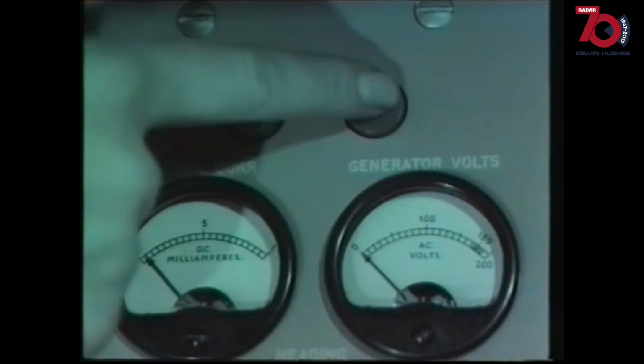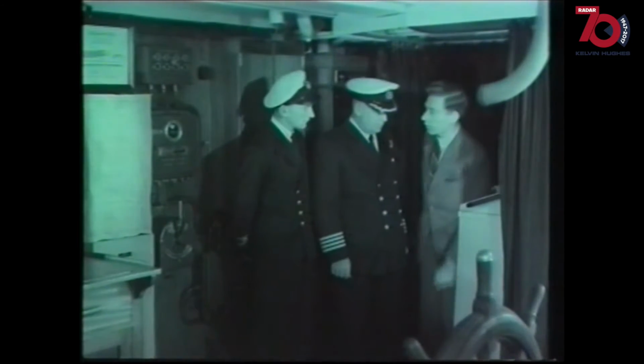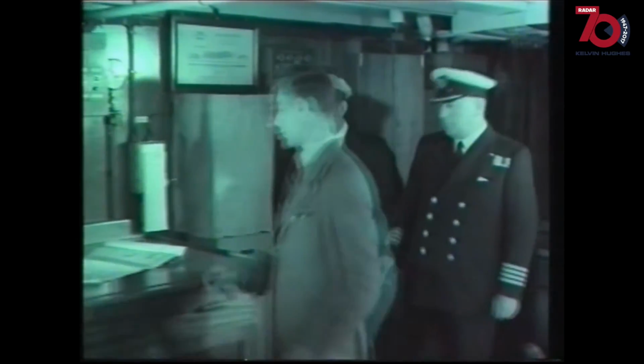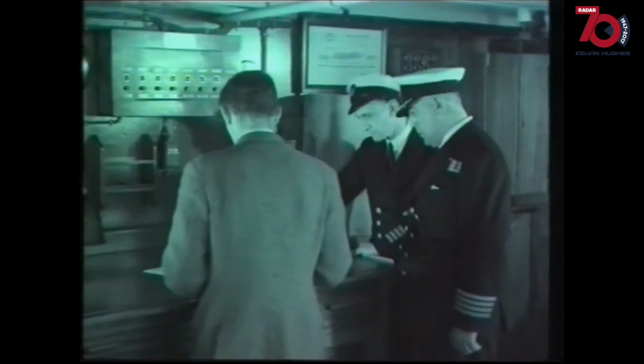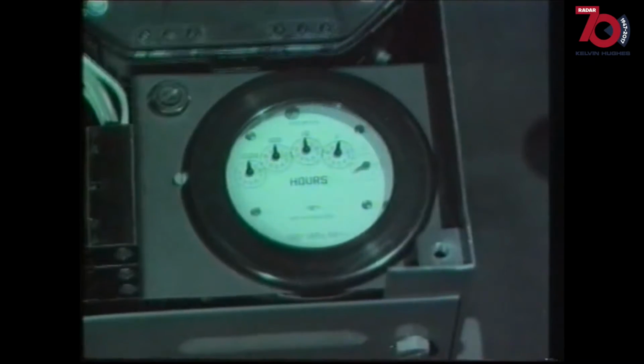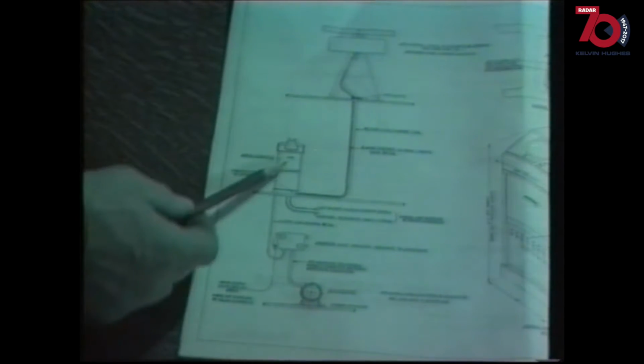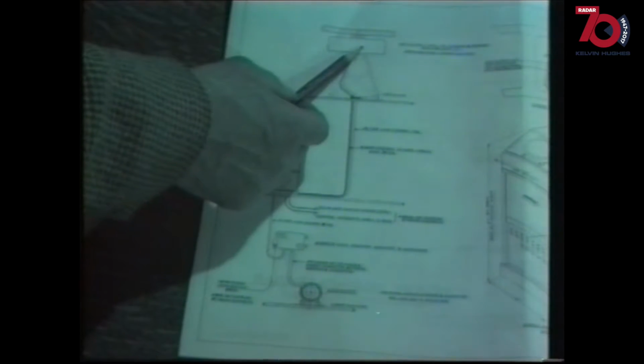Start it up and take a look at the control. This button sets it going. Buttons on this installation diagram. When I pressed the button, the generator was automatically started up by the action of this starter unit. By the way, there is a meter on the starter unit, which logs the number of hours the set has been used. The output of the generator is taken to the display unit here, and the aerial unit here.